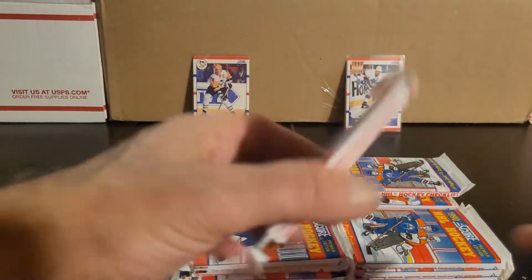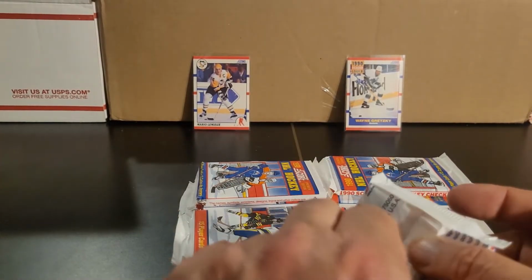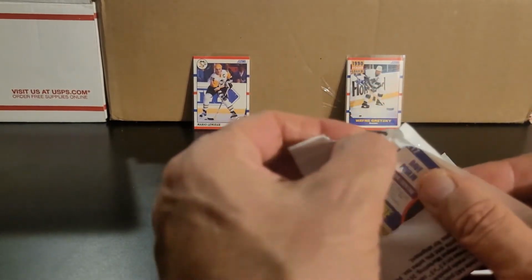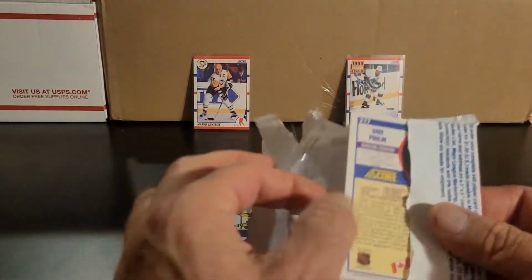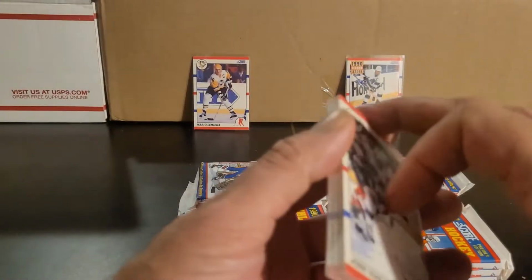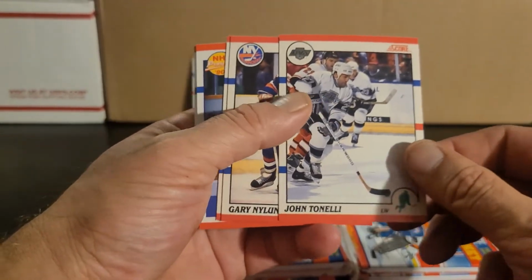So not much to write home in that pack either. I mean, these definitely don't feel like hot packs yet, that's for sure. Now, these garbage bag packs that Score was famous for, always hated them. Even as a kid, teen, early 20s, whatever, I just hated the fact that the cards could get damaged in these garbage bags. Upper Deck was so much more ahead of their time with these.